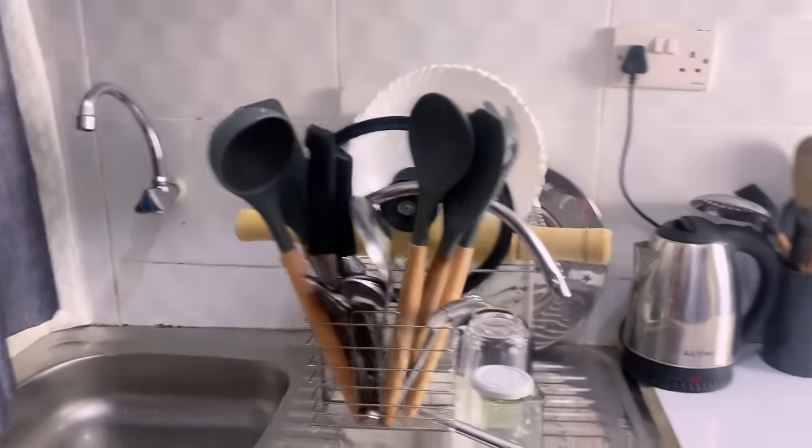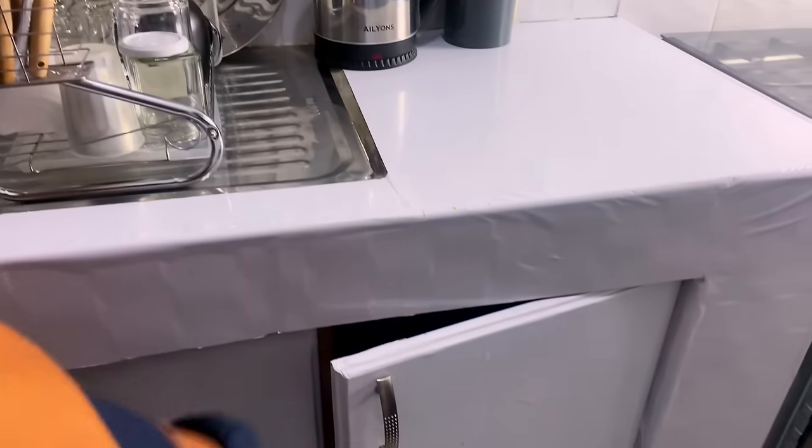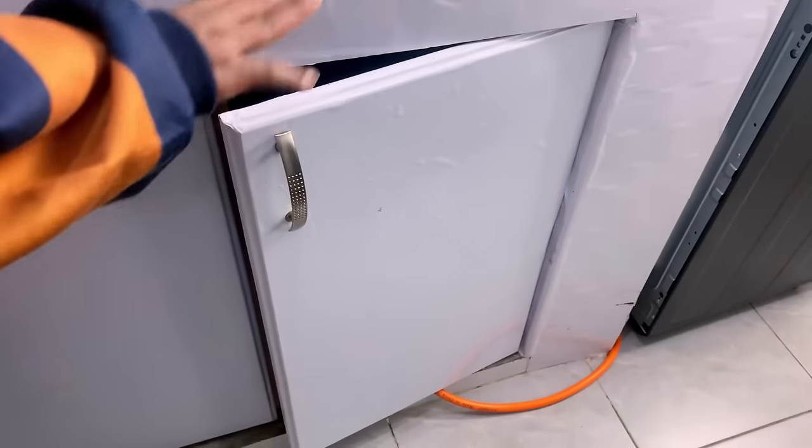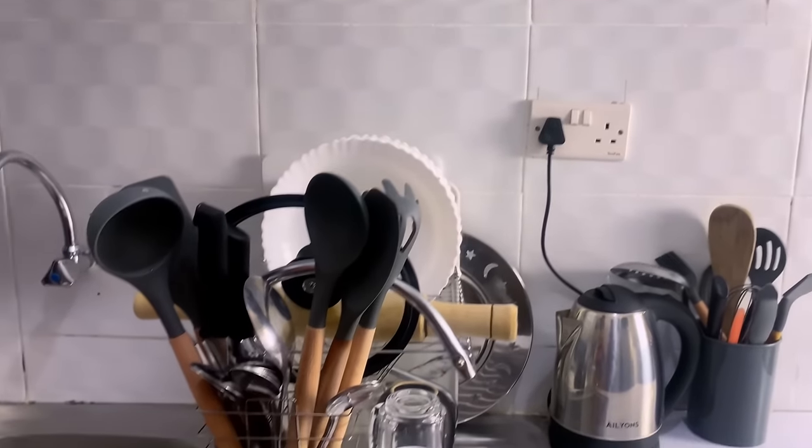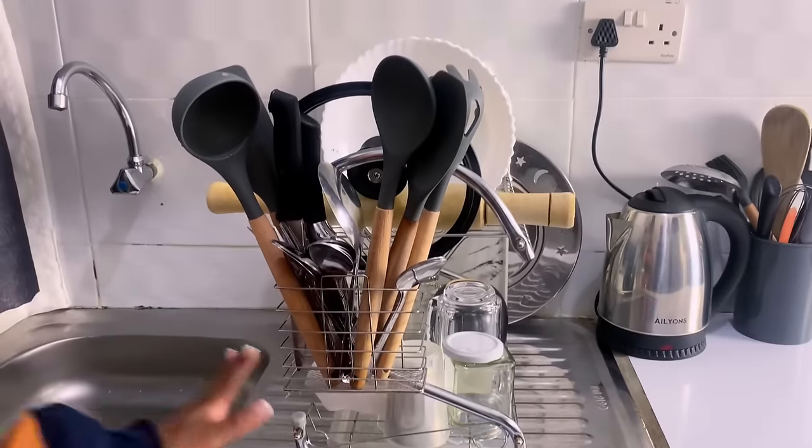And then this other end of the bottom part, there is my gas cylinder. You can see the pipe, my gas cylinder, and my trash bags, and just extra things. This place is not organized. This one is very organized. And then here is my utensils rack.